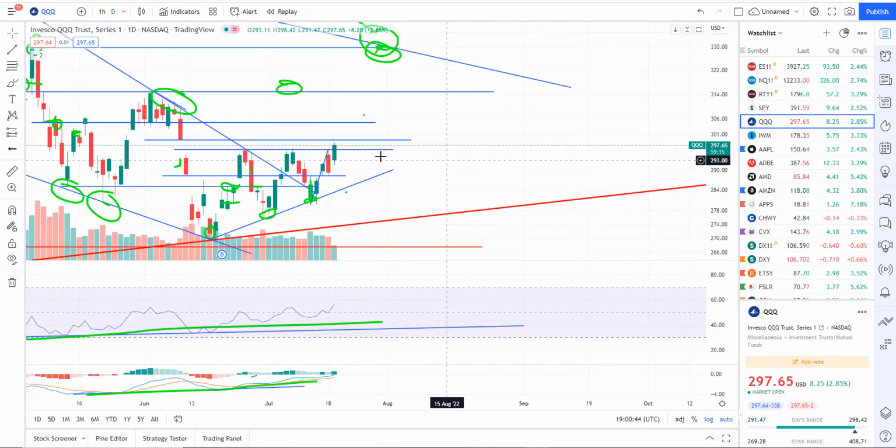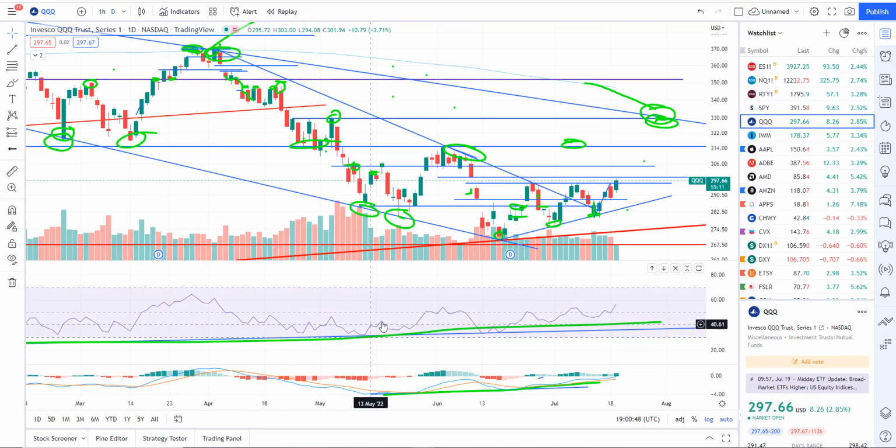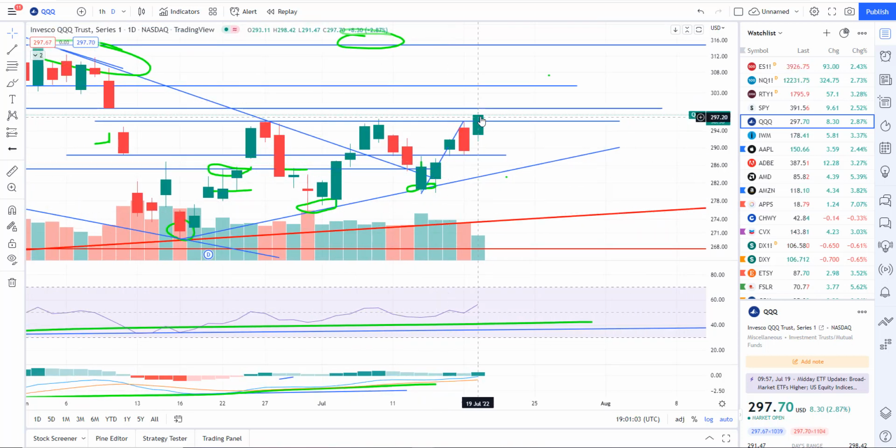So again, we're looking for a rally, and as I zoom in on this daily chart, we've got the bullish divergence that's been building for a while. I've been looking for more upside. Looks like we're filling this gap right here. So you get a little reaction right here at this 299, it looks like.